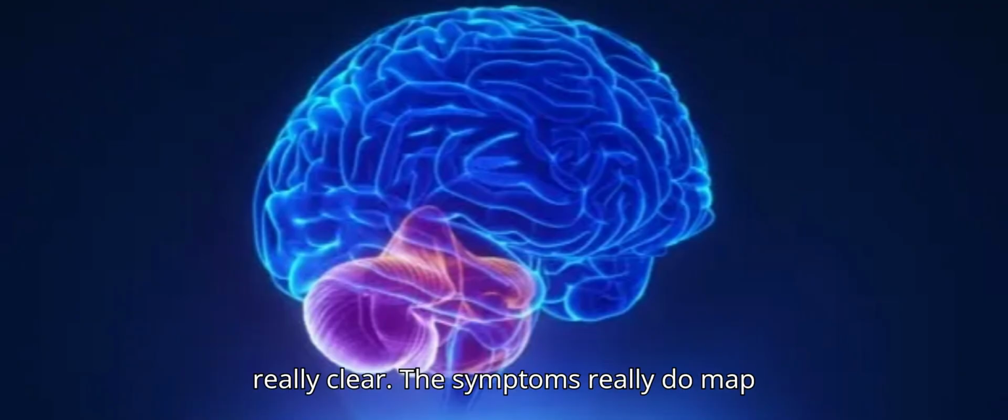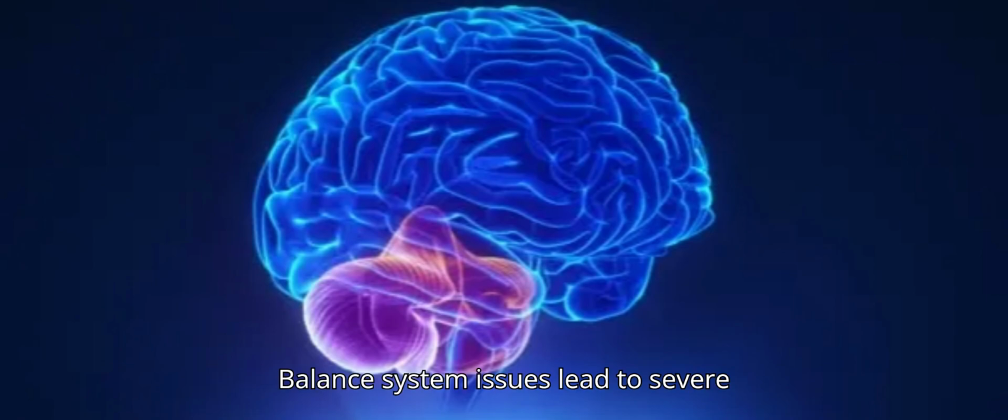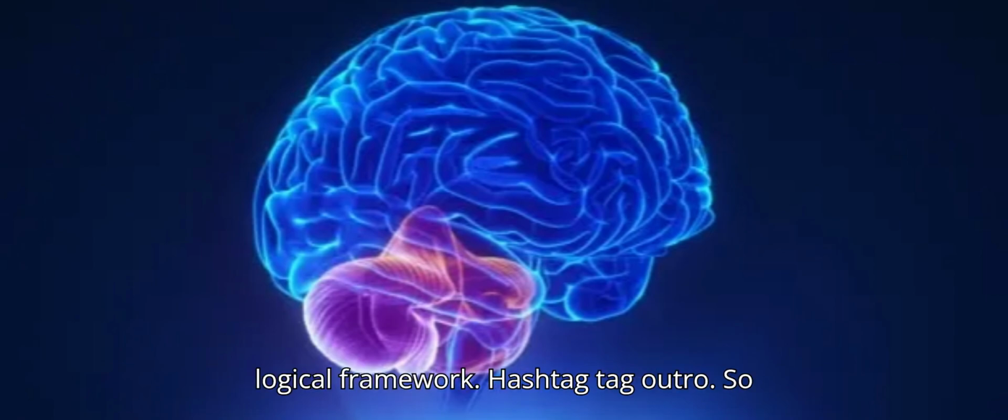The symptoms really do map onto those functional zones we discussed. Planning and execution issues lead to DANISH. Balance system issues lead to severe instability. Precisely. It provides a logical framework.